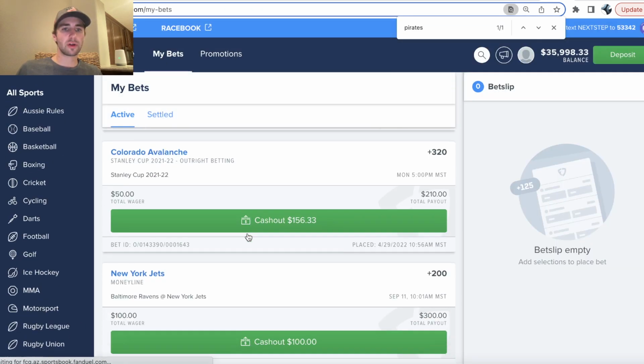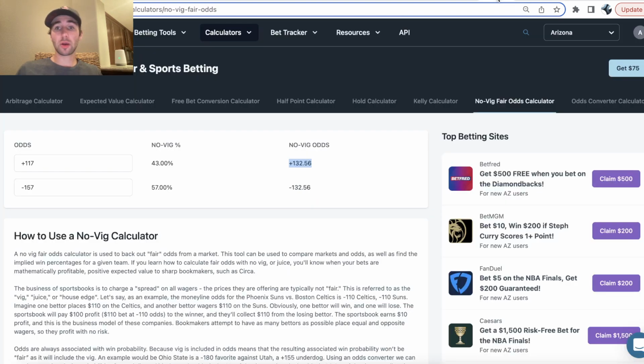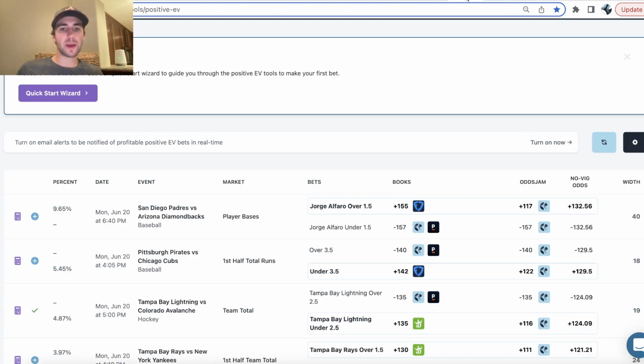So if we just click over, you can see right here, we got plus 155 on FanDuel. So we are beating the true odds or the no vig odds for this wager. So this is definitely a bet you want to be on either in a parlay or as a straight bet, right? The OddsJam software is constantly scanning all of these markets, MLB, NHL, everything for you as a sports bettor to try to find you value and show you where the value is as a sports bettor. So that's the first bet we're on in our parlay.